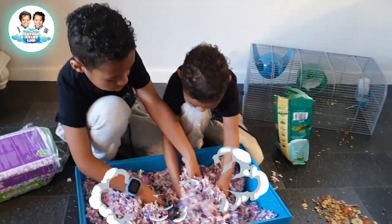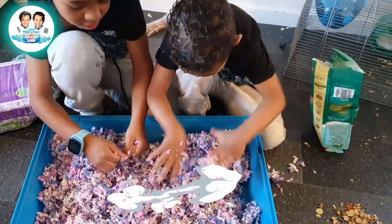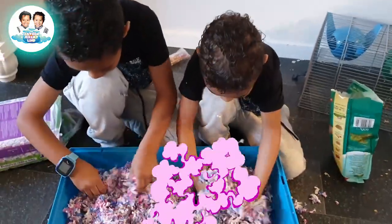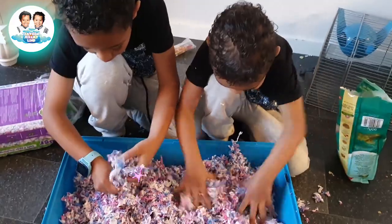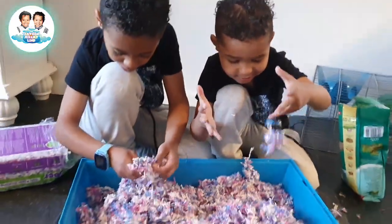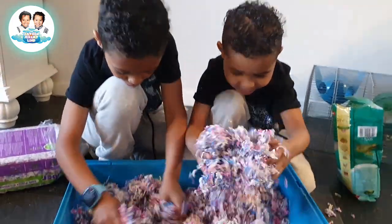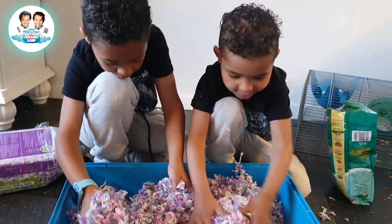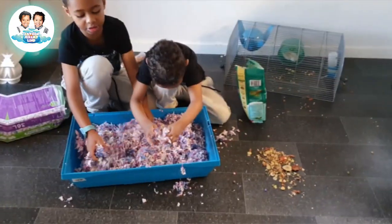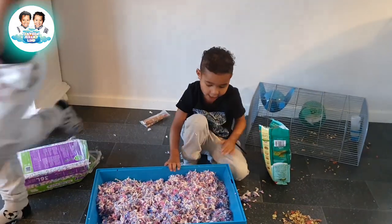Mm-hmm. Jeremy, are you playing with the bedding or you are spreading? Huh? Not spreading. You need to help Jayden to spread it. No. Yeah? You need to break the lumps. You're done, okay? Put the dish now, then you can put the food.